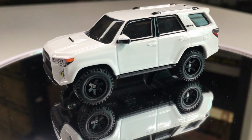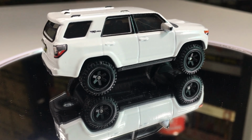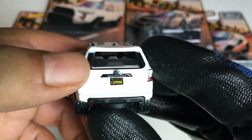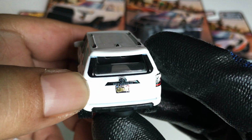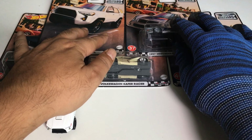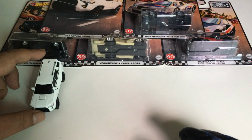Awesome. The interior. Kinda dark because you're using the smoky window, so we cannot see the interior at all. At the back there, look at that. There's a gap on the window piece at the back, so you can sneak a peek at the interior at the back there. Interesting concept there. But there you go. The number 36. The Toyota 4Runner. The latest 2018 Toyota 4Runner.